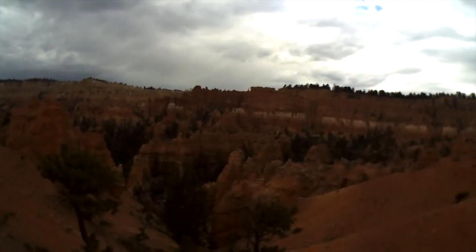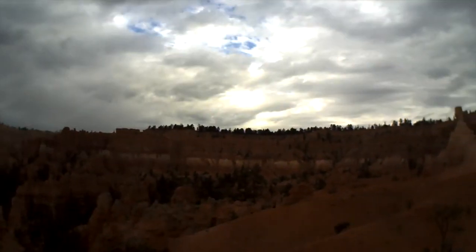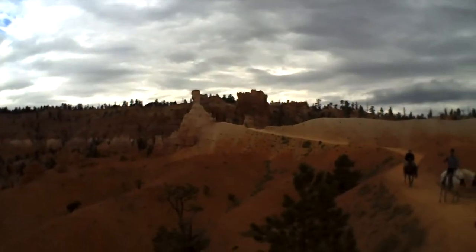If you guys look straight across the canyon, you'll see the tree line and the railing up there. That is Sunset Point. The trail that comes winding down is the Navajo Loop Trail, which will bring you down in here to Wall Street, Silent City.